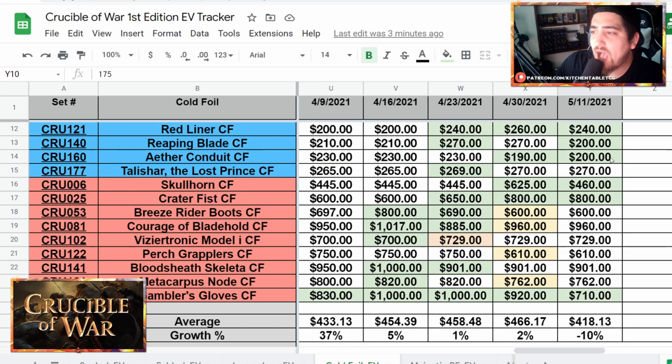So, the Majestics. There was a Skull Horn that sold for $460. That's kind of in line with the price 2 weeks ago, but we had a spike up the other day. We had another Crater Fist that sold at the $800 mark. The rest of these, not really a ton of movement in the market, just kind of cards sitting there. They're sitting a little bit higher on the marketplace than these last sold, so I think people are waiting to see what happens. And I think people who are taking gains aren't the people who are holding the Majestic cold foils.